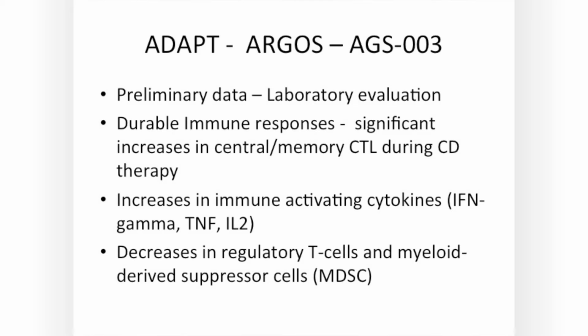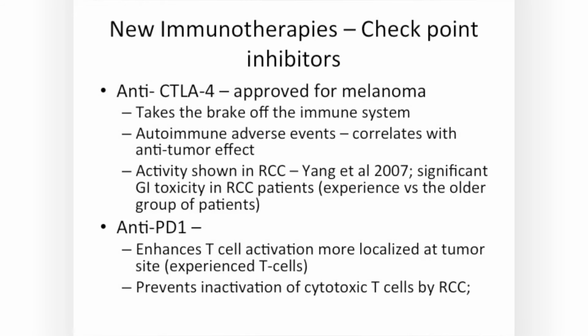So we have a push-pull in the immune system. And these regulatory cells and these MDSCs can actually turn off an immune effect. And that's one of the issues with, say, tumor-infiltrating lymphocytes, is a lot of them are regulatory, and they're actually turning off the immune response. So that's something else that we're fiddling around with, and certainly the laboratory scientists, the immunologists, are trying to figure out how to enhance the killer T cells and not activate the regulatory T cells.